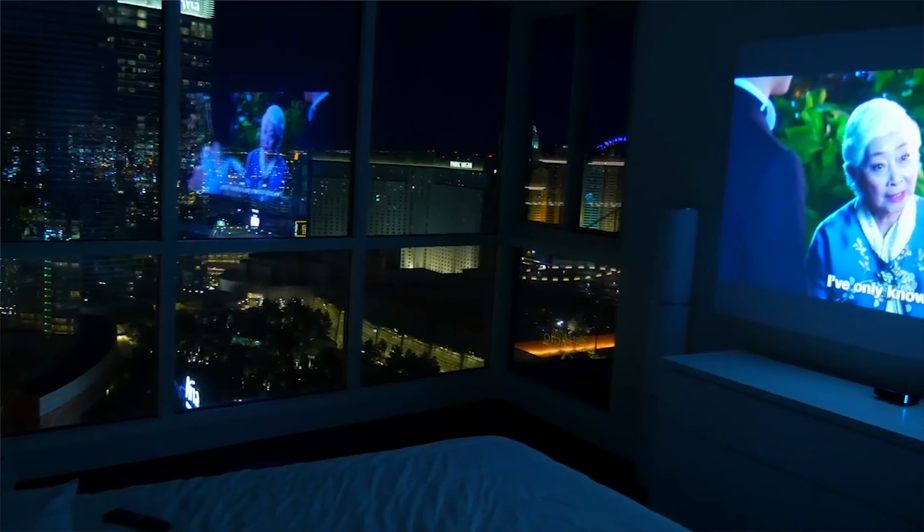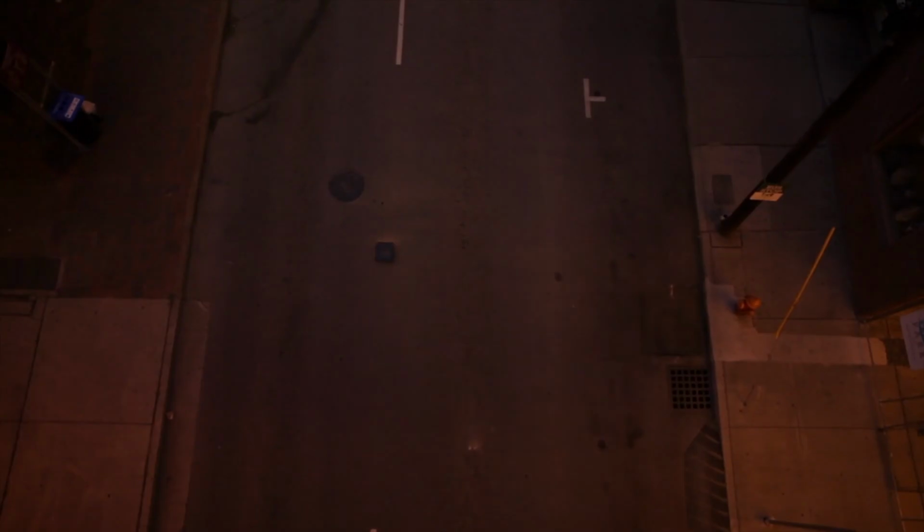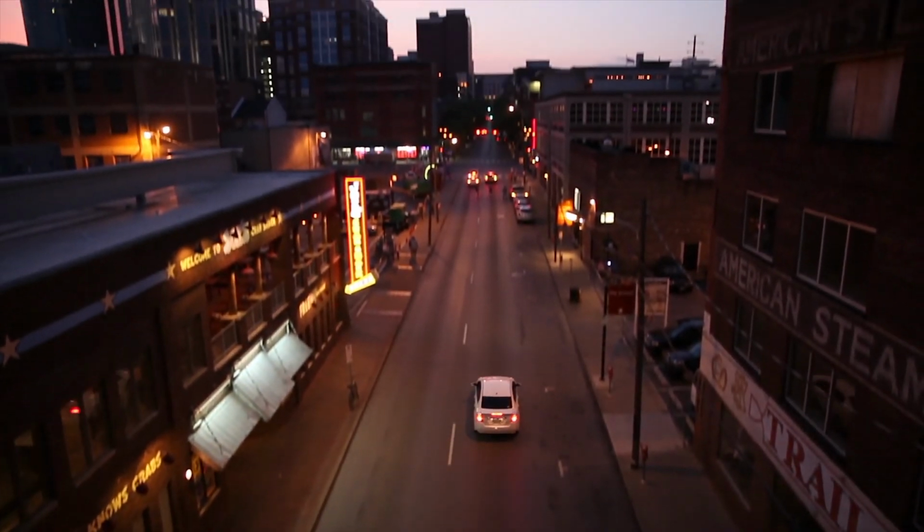Who do you wake up next to? What does your bedroom look like? What do you see when you open up the curtains? What kind of car are you driving in? What does your morning routine look like? And where do you drive off to? What do you do for a living?